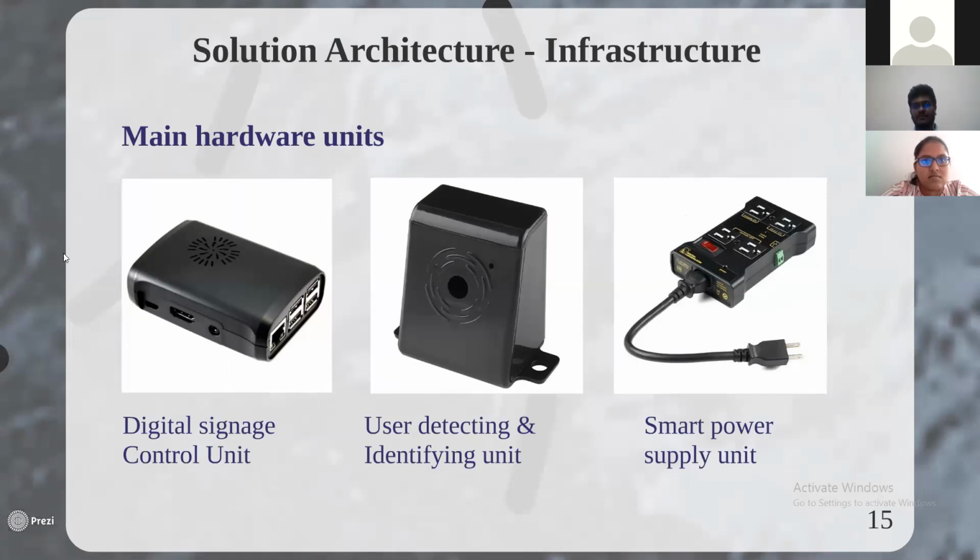And when we look at the infrastructure of the solution architecture, we have three main hardware units: the digital signage control unit, the user detecting and identifying unit, and the smart power supply unit. Next slide.